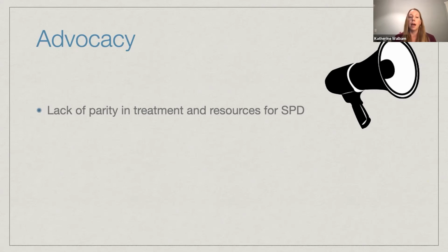One of the ways that this may present is through lack of parity in treatment and resources. Not all states cover occupational therapy under Medicaid, and private OT practices often don't accept Medicaid, even if it would be covered. So for people with sensory processing differences, if they have coverage through Medicaid, often they have to be seen for treatment at hospitals, and hospitals are busy and noisy and overwhelming, and they may not be the most conducive place for working on sensory processing challenges.